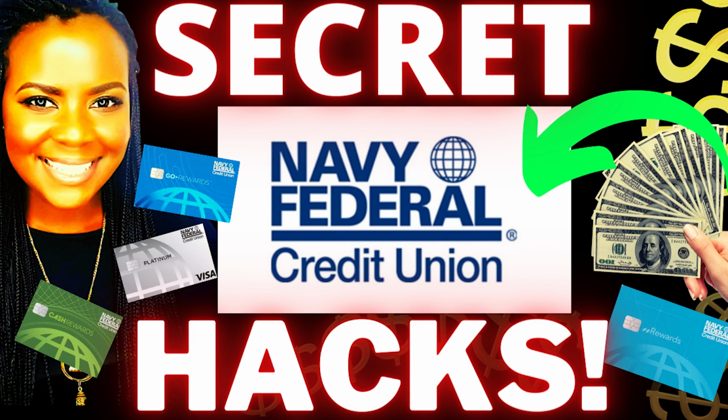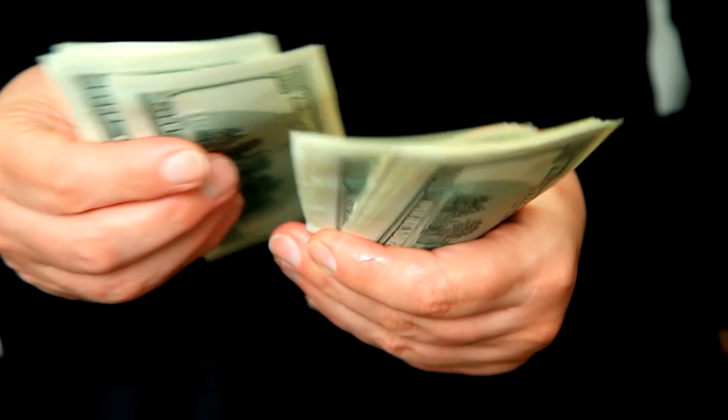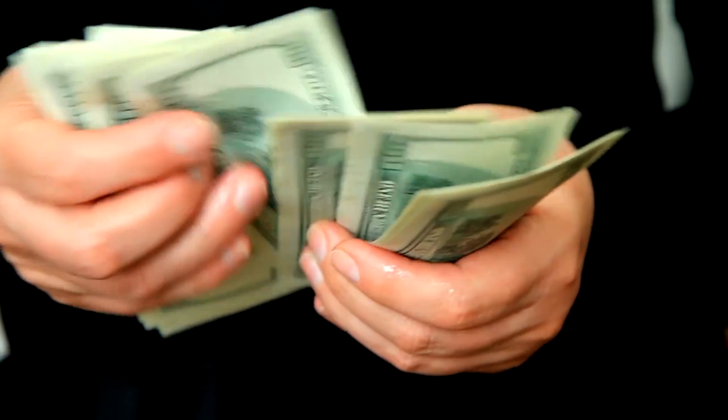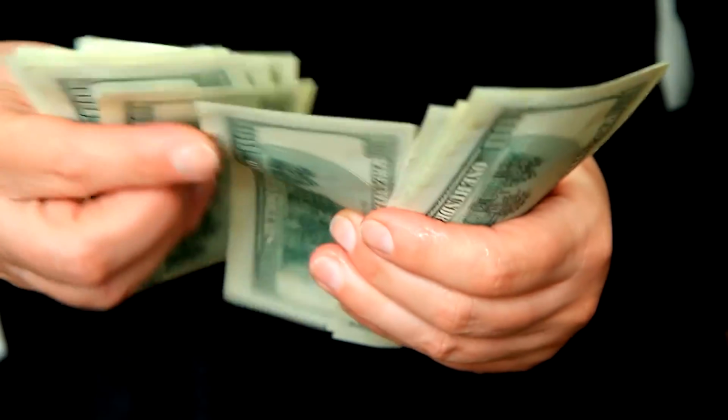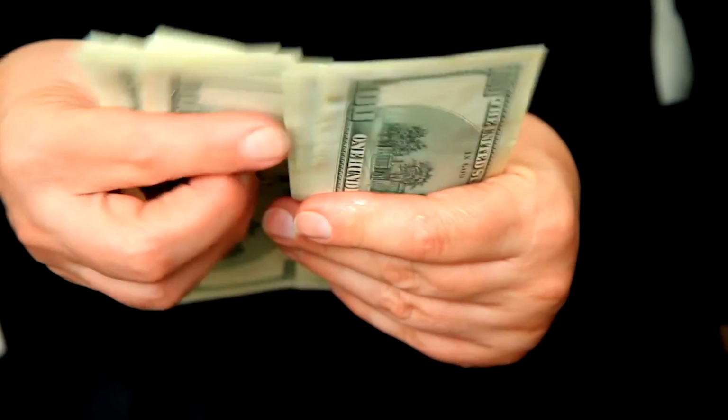The next little secret that Navy Federal will literally not tell you unless you call them and talk to them is credit limit migration. In a nutshell, this is moving your available credit limit from one of your credit card products with Navy Federal to another credit card product with a lower limit. So let's say you have a credit card with Navy Federal that only has $5,000 on it, but you have another card that has a $25,000 limit. You can take 10 to 15,000, even 20,000 from that card and move it over to the card that has the lesser credit card limit on it.